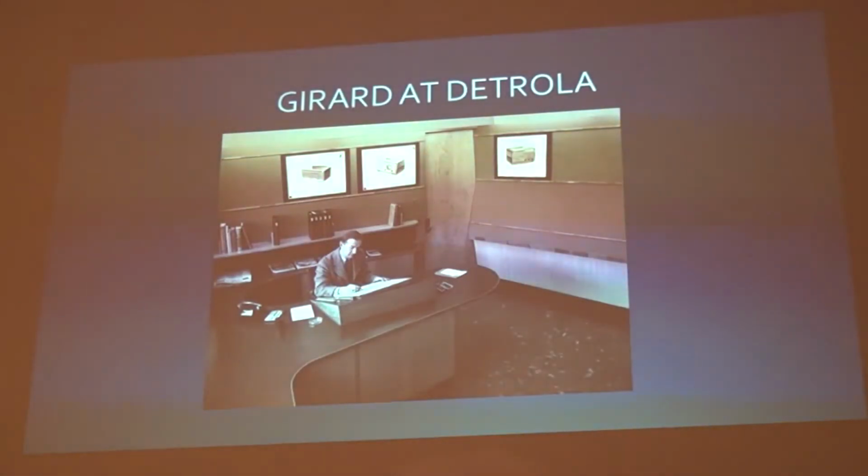And this is a fun image. This is Girard at his desk. This is one of the first jobs he had when he came to Detroit, because it was during the Depression, so there really wasn't a lot of architectural design going on. So he went to work for DETROLA, which was a radio manufacturer. In fact, I bought my husband one of the Girard design radios for Christmas last year. He collects radios.